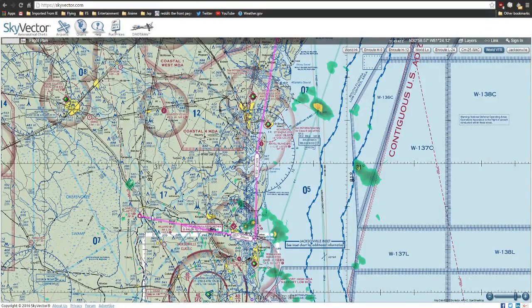Shouldn't be too hard. I want to get around P50 here. That's going to be a big concern. I need to either be above 3,000 feet or go around it. Preferably go around it, because 3,000 feet won't separate you by much from there, and that's a pretty sensitive area they don't want you flying over.